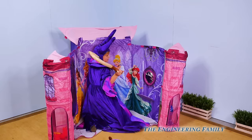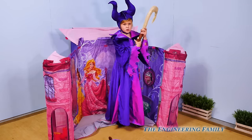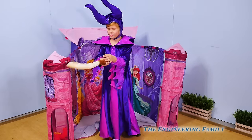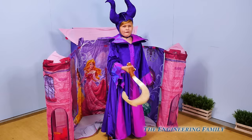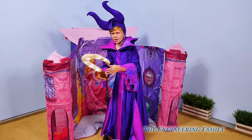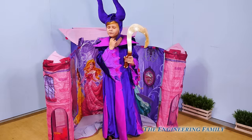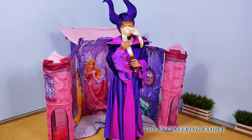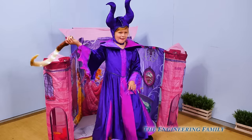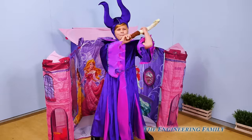Hey, what's that, Maleficent? Maui's hook. Oh, it's Maui's fish hook from the movie Moana. You like Disney princesses, don't you, Maleficent? Well, I'm a villain. Oh, you're a bad guy? Of course I am. Oh, people at home, did you know that Maleficent's a bad guy? So you got Maui's fish hook. Turn you into a bird!